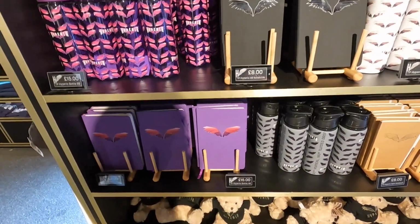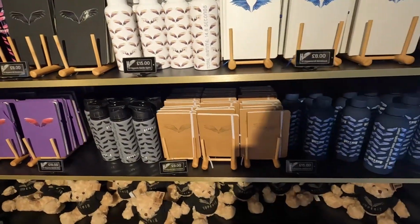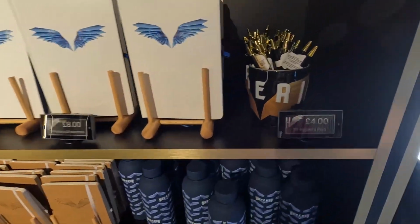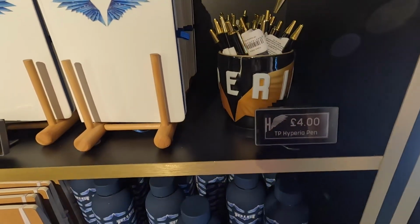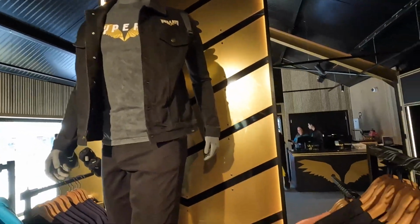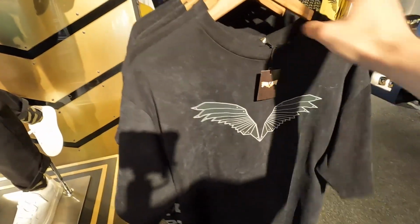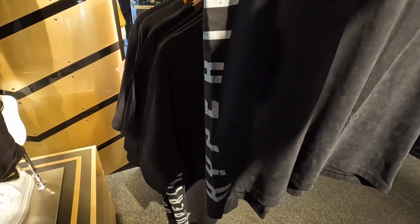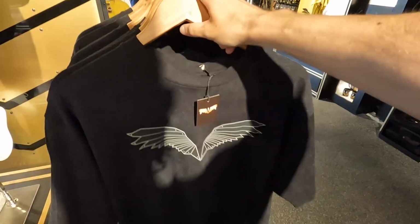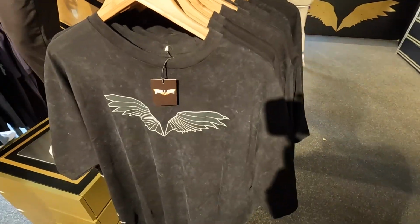And you've got another assortment and variety of water bottles and notebooks here as well. You can grab yourself a Hyperia pen if you like. There you go, Hyperia logo on there for just £4. And just next to my mannequin friend here, they do have this t-shirt as well, which is actually quite nice. Got the Hyperia wings on the front there, nothing on the back, but you do have the Hyperia logo down the side there, which is quite nice. Nice colour as well, kind of like a mix of black and grey in there, and that's £33.